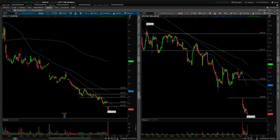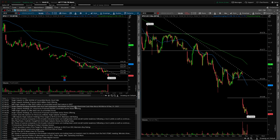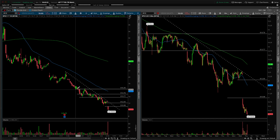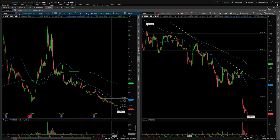Now, the reason that this big sell-off did occur, if we pop open the live news tab, is that there was a proposed big $425 million, where's the news? There it is, convertible senior notes offering. Now, a little bit too fundamental for my liking, but it is an excuse for the stock to move lower, right? As you add more supply into the market, technically the price, unless demand is going to outweigh it, does need to respond by moving lower. So, supply and demand 101.